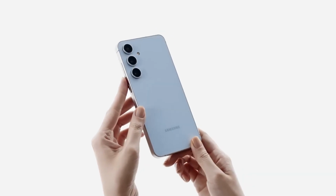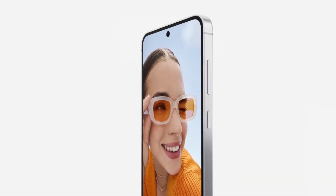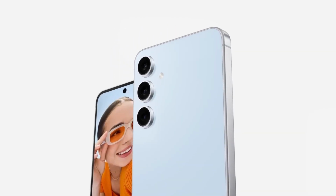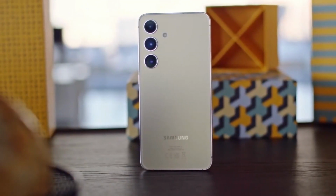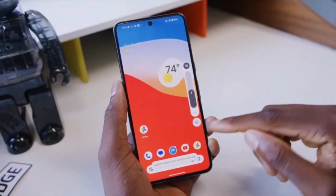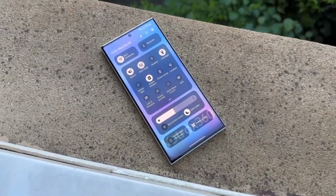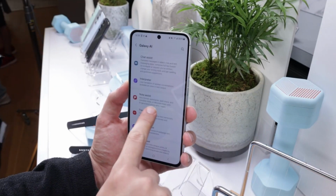Have you ever taken a photo only to find strange lines ruining the shot? That's exactly what's frustrating Samsung Galaxy S25 users right now. Many have reported an issue where their photos show unwanted horizontal or vertical lines, especially in low light settings. This problem, known as banding, makes images look unnatural and has become a major complaint on Reddit and Samsung forums.